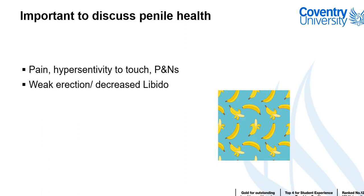So these men can still get an erection. They can still masturbate. They can still have penetrative sex. They can still ejaculate. But it's different. It's maybe weaker. It's an 80-90% erection. It takes more stimulation to get erect. It takes more stimulation to stay erect. There also may be fear avoidance.